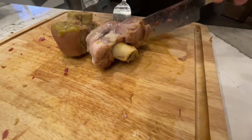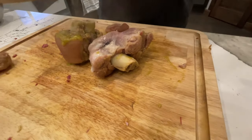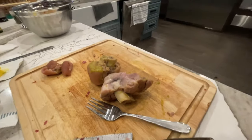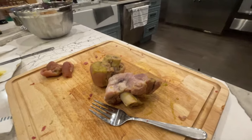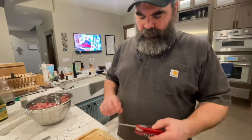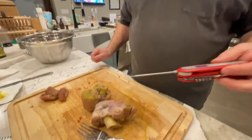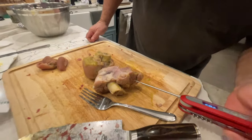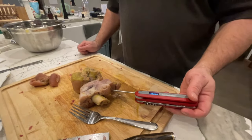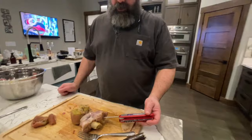It does come off. Let me see. It's not, this is raw. So I wanna make sure, if I put it in there, if I wanna use it, it's the proper temperature. Not sure. You know, boiled meat. Yeah, it is warm enough. Hot enough. 190.